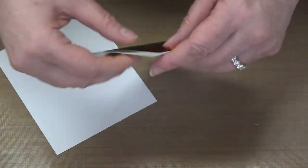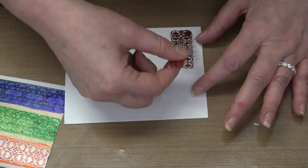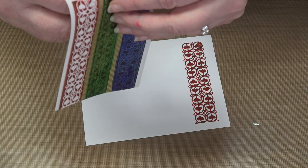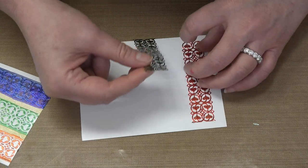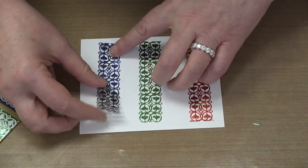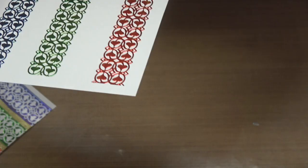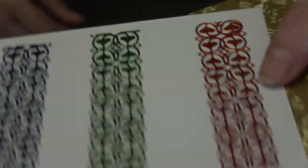Come back here and let's pull my red. And let's pull my green. And let's pull my blue. All from what started as gold. I know, they're pretty incredible.